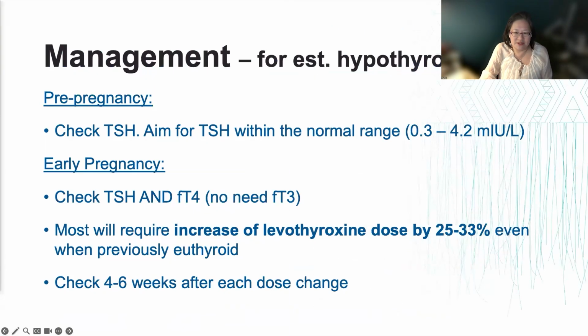For those with hypothyroidism, if they're planning pregnancy, then we should aim for a TSH within the normal range. And in early pregnancy, with the booking bloods, please include a TSH and a free T4. And while you're testing the patient, empirically increase the thyroxine dose by about 25 to 33%, even if previously euthyroid. And this is to cope with the increased fetal demand.